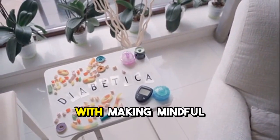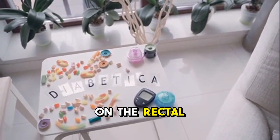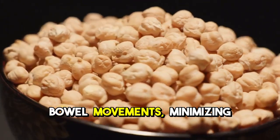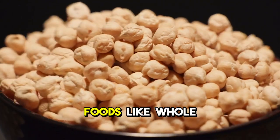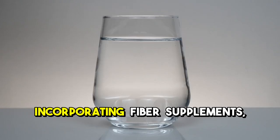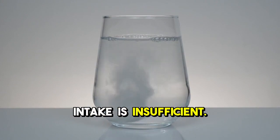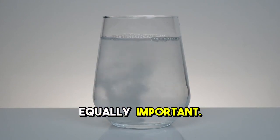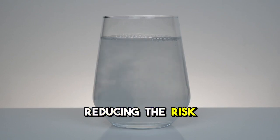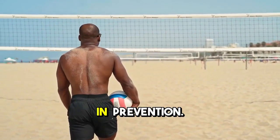Preventing hemorrhoids starts with making mindful lifestyle choices that promote digestive health and reduce strain on the rectal veins. A high-fiber diet is essential, as it softens stools and eases bowel movements, minimizing the need for straining. Foods like whole grains, fruits, vegetables, and legumes should be staples in your meals. Incorporating fiber supplements, such as psyllium husk, can also help if dietary intake is insufficient. Staying hydrated is equally important. Drinking plenty of water ensures stools remain soft and easy to pass, reducing the risk of constipation, a major contributor to hemorrhoids.